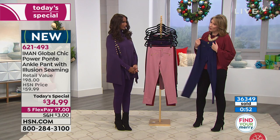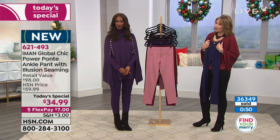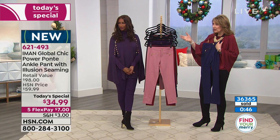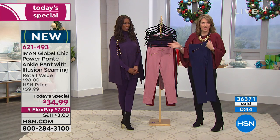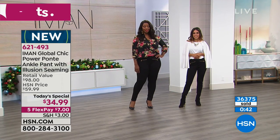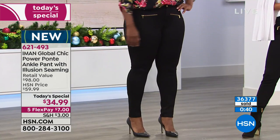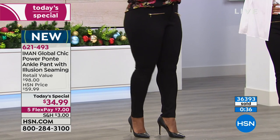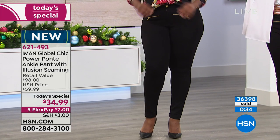What size are you wearing? 14. You're in the 14. Look at how stunning she looks in these. They fit you like they were tailored for you. She's wearing the size 14. That's her regular size, right? That's the normal size she normally wears. And look at how cute they are. It looks great on us. Fantastic. Okay, if you're ordering, do not hang up.